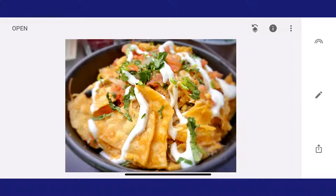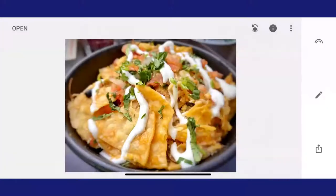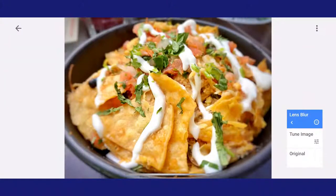Now this is really all I do, but let's just say you wanna modify your image a little bit more using the effects you already have, or you just wanna flat out delete one of the effects you've already applied. Well, it's easy to use. There's a little icon at the top with a curved arrow to the left. You're going to tap on that, go to view edits, and then you just tap on the effect that you want to modify or delete.